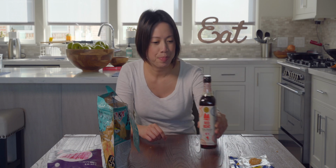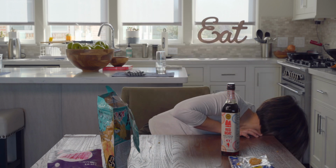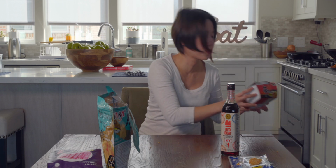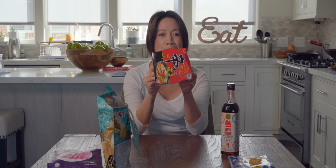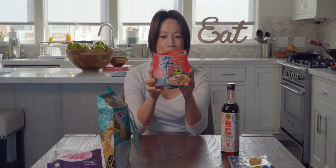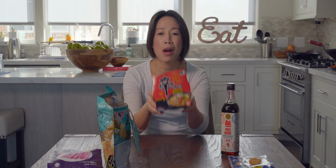All right, next item. This feels like instant noodles. Is this right side up? Turn it clockwise. I believe is this Shin Ramyun? Yeah. Shin Ramyun is one of my favorite instant noodles.